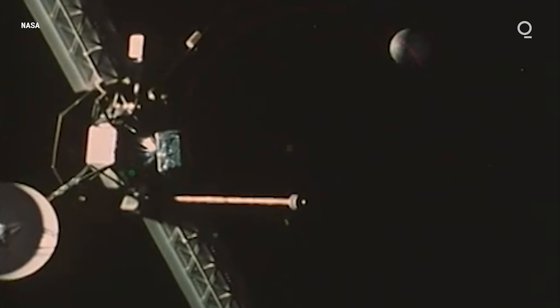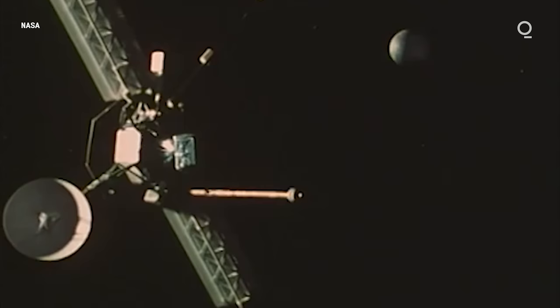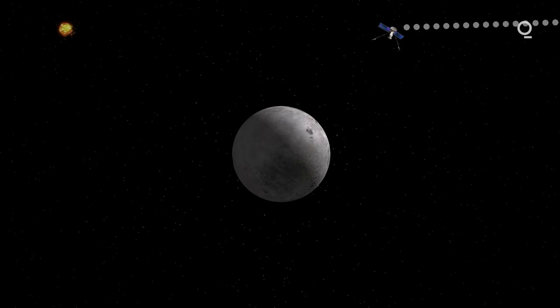The year, 1974. The location, outer space between Venus and Mercury. NASA's Mariner 10 probe had a serious problem. Because of some unplanned maneuvers, they were running much lower on propellant than expected. And in order to maintain control of the spacecraft, NASA had to come up with a workaround. If they didn't do something quickly, the probe could miss Mercury altogether.